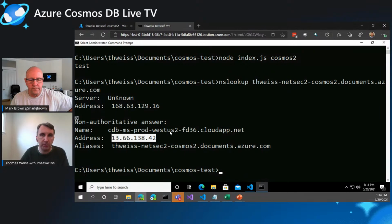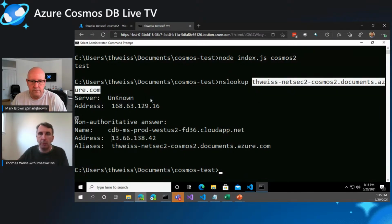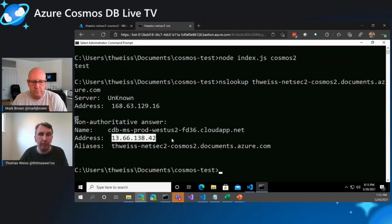So when the Cosmos DB client tries to resolve that FQDN, it hits the public DNS. What I get in return is the public IP address of the Cosmos DB account. And so eventually, I still connect to that account through a public IP address. Okay? Back to my fancy slides.